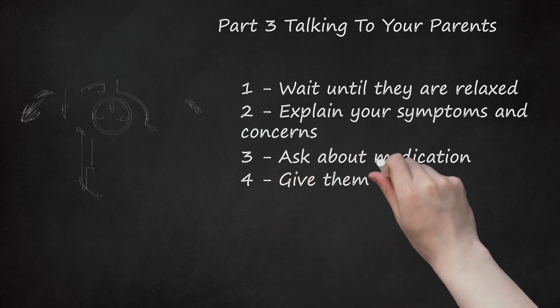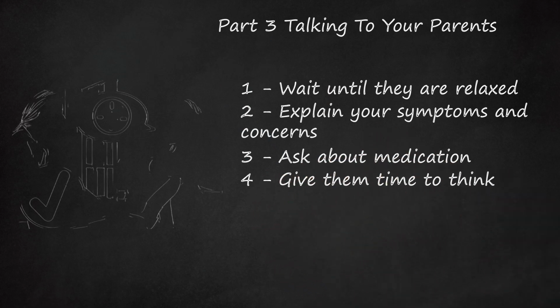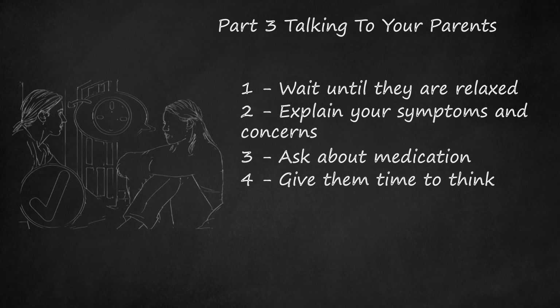4. Give them time to think. Your parents will have much to consider. They want what is best for you, and they may be uncertain that medication is the answer. Tell them you will give them a few days to think about it. After a week, if they have not brought it up, start the conversation again. You can say, "Hey, I was just wondering if you had given any more thought about my ADHD medication?"